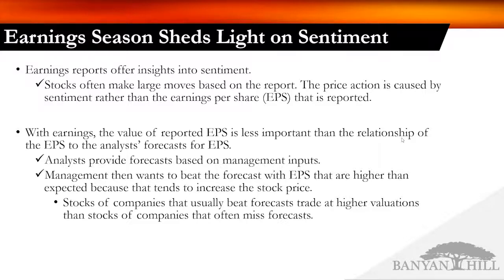So just the way the world works, analysts are going to try to come in close to the actual earnings, but a few cents below. The ultimate analyst would probably be 2-3 cents low every quarter. Management is doing their best to beat expectations. The stock rallies when they do.